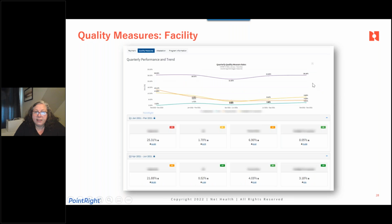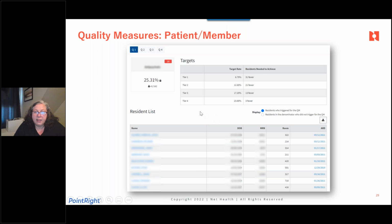How am I doing on my quality measures that are being measured in the program? How am I doing over time? Are the things that I'm doing to address certain quality measures effective? Is it having an impact on the rate overall? And I can even drill in and see who are the actual patients or residents involved in each quality measure. And in order to achieve a different tier, which equates to different payment, how many residents do I need to not trigger that measure in order to move the needle? And who are the residents who are currently triggering this measure?